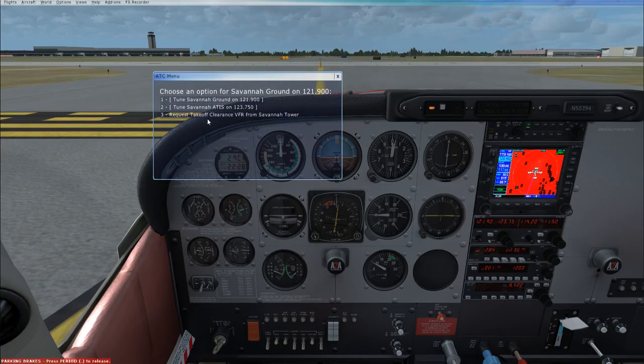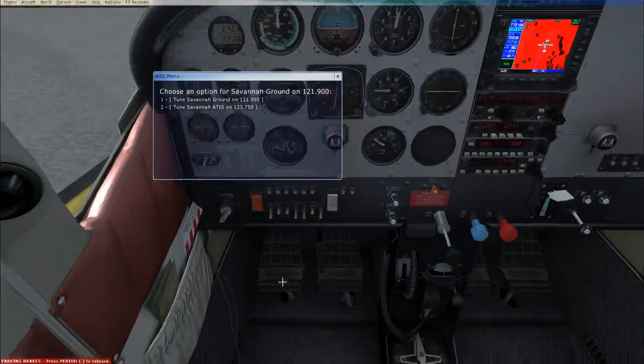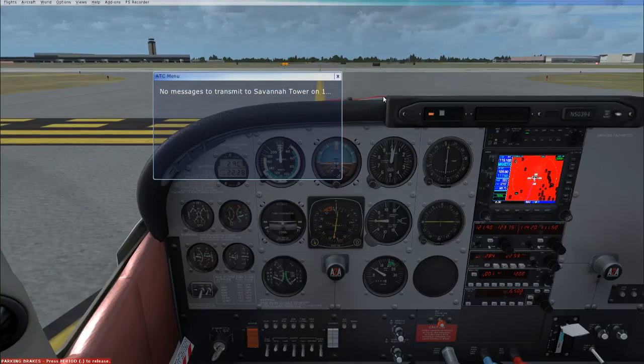Alright, I am ready for takeoff. Savannah Tower, Cessna, November 50394, ready at runway 10, south departure. Cessna, November 50394, cleared for takeoff, runway 10, departure to the south approved. Cleared for takeoff, runway 10, Cessna 394.